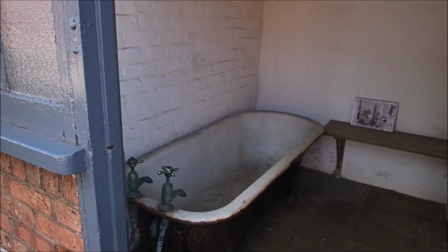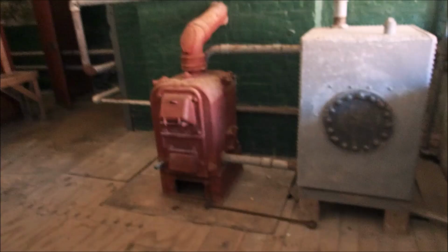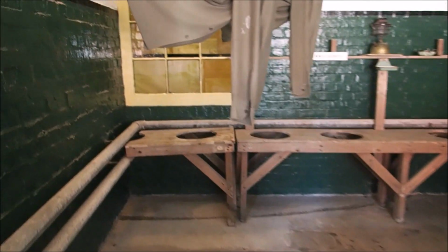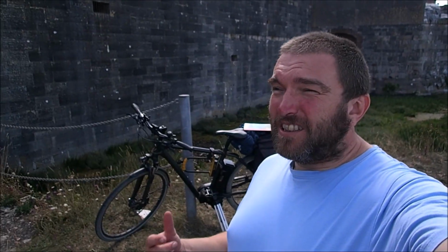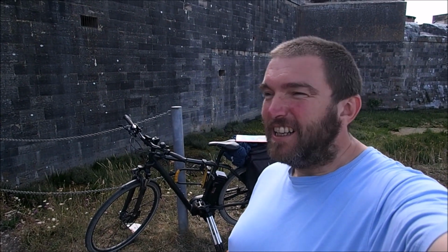Oh, it's the bath. Bath and the bog. The laundry. Well, that was Hurst Castle. Very much enjoyed that. Fantastic place, actually.